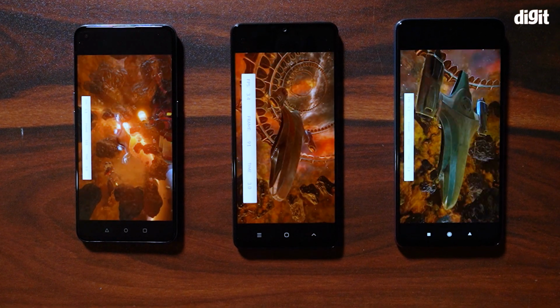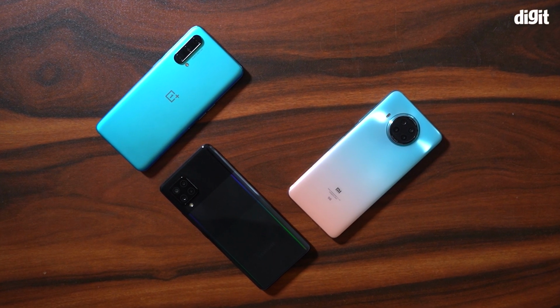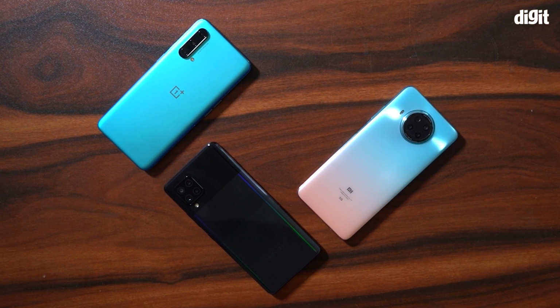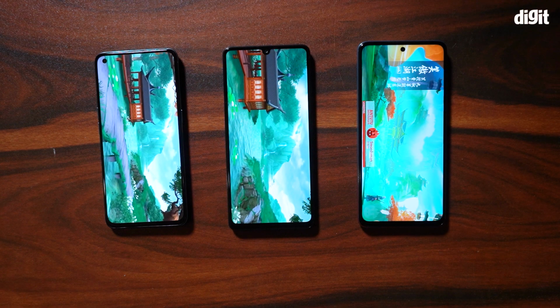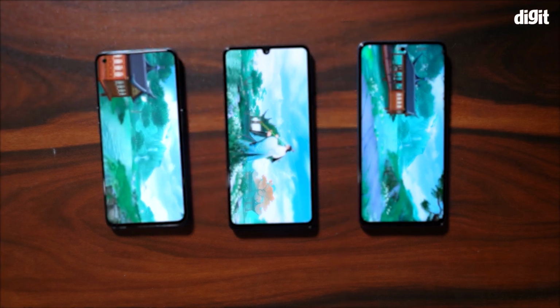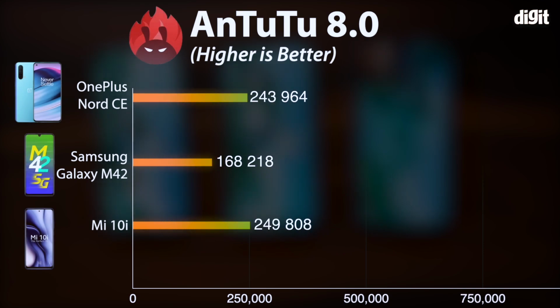We took the Nord CE, Galaxy M42 and the Mi 10i through some performance benchmarks, and let's take a look at those scores. The Nord CE led the scoreboard in AnTuTu test, closely followed by the Mi 10i.